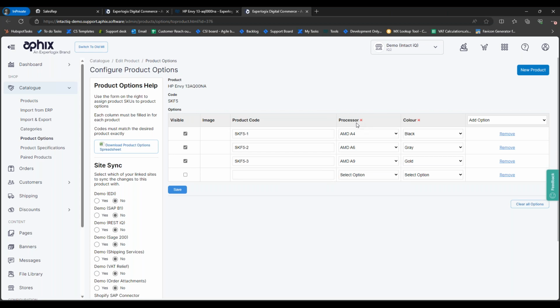So the options that are under processor are these AMD and Intel ranges. What's under color are all of these colors that are down here. And then how they are being displayed on their web shop.